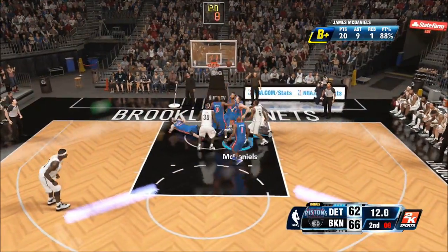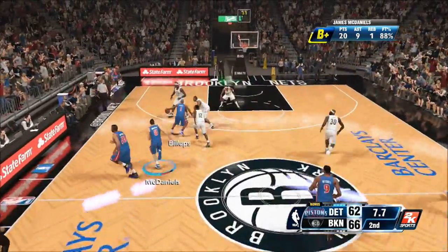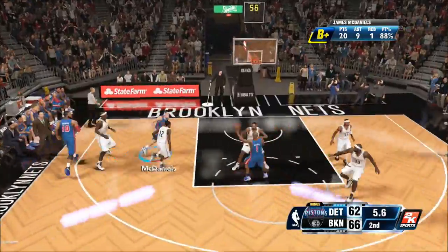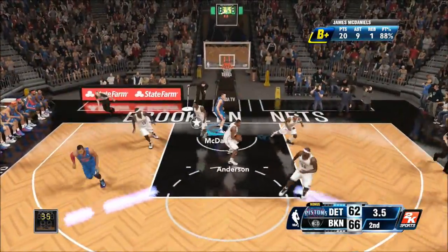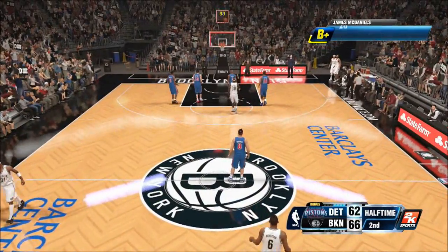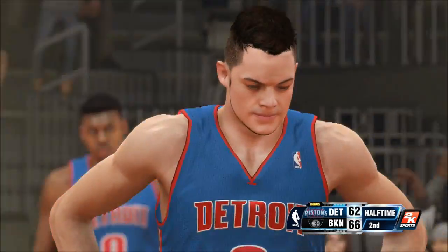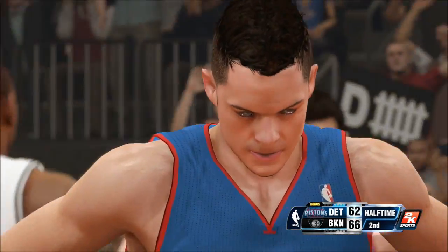Rejected by Detome. Phillips against Anderson. Phillips goes in. Here's Money. Rejected by T. Here's Anderson. The shot is off. Close game as we wrap up the second quarter. It's the Nets up 4.